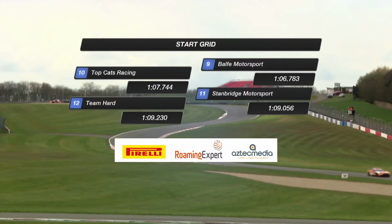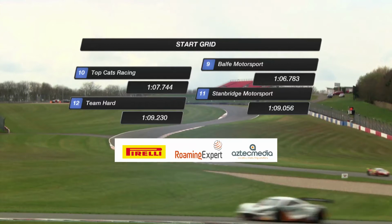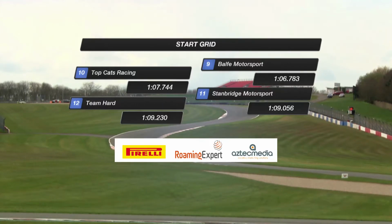Row 5 of the grid, that is going to be the first of our Balf Motorsport cars that we've got, but that's the GT3 spec McLaren, that is Stuart Proctor, and alongside it's the number 9 Top Cats Racing Lamborghini, which will be Jensen Lund for this race. The 6th row of the grid, as we move on to row number 6, will be the number 96 car from Stanbridge Motorsport, Chris Kemp, and alongside his number 34, which will be Richard Marsh with his Porsche.